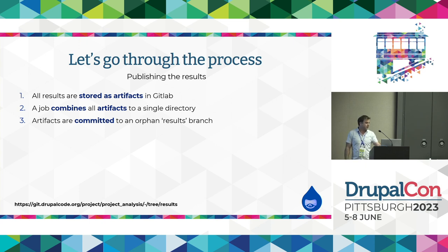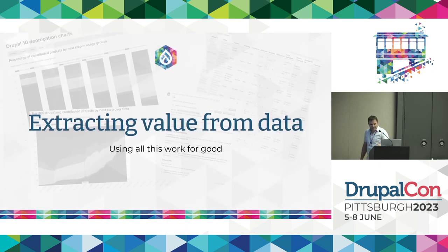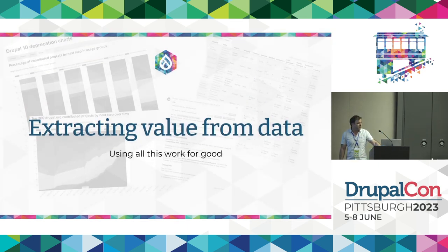And that's great, because that's a really good way to, for example, debug how things are going, or why a module stopped being Drupal 10 compatible all of a sudden. And a lot of times you see that a module might have committed some old code or something like that, but sometimes it's bugs. So now we have data, and data's cool. We all love data, but data only gets valuable when it's turned into information.